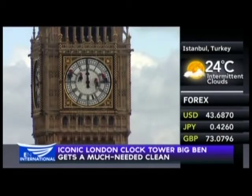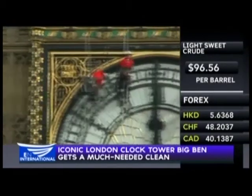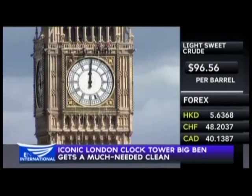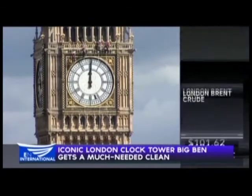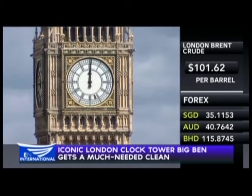for another 150 years. Big Ben is a nickname of the bell of the clock tower of the Palace of Westminster. The clock tower itself has been known as the Elizabeth Tower since it was renamed in commemoration of Queen Elizabeth II during her Diamond Jubilee year in 2012. A working week has been set aside for the project.